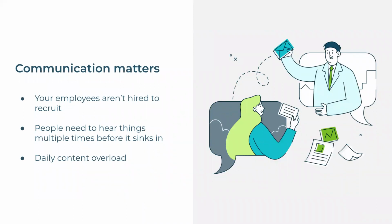And you might be wondering, what are we doing wrong here? We've got a program in place. We're offering large sums of money. We've got resources dedicated to having a successful referral program. Why isn't it working? And simply put, if employees don't know about the referral program, they're probably not going to refer.